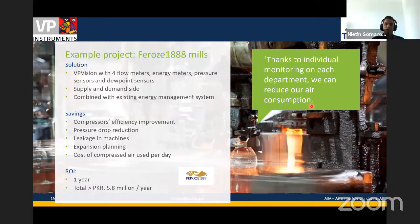Great, great. Yes. I would like to add a small note to this. The good thing about this project is that they could start with a relatively low investment. You can start with a low investment, a basic monitoring system with some flow meters, and you can keep expanding towards the future. You can actually let your savings invest in adding more sensors and getting more grip on your compressed air system. So that's a good way of increasing your monitoring system.